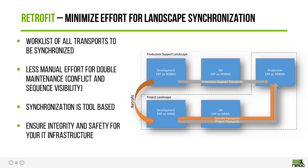Say you are a customer that is undertaking a big project, something like an upgrade or a brownfield implementation. There is a need to keep the lights on, which you will in your production landscape. So dev, QA, and prod. But then you have this massive project which you are working on in a separate dev environment and a separate QA environment, but that will ultimately end up going to production.